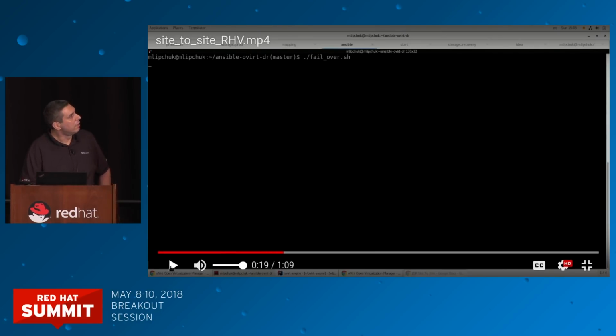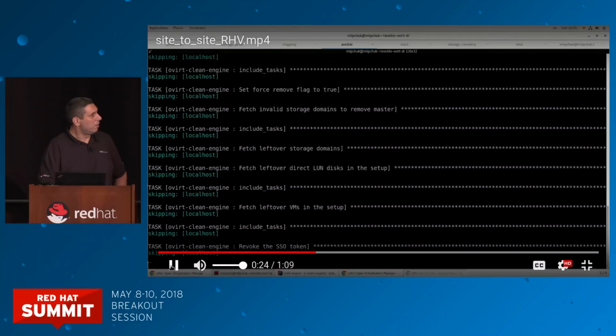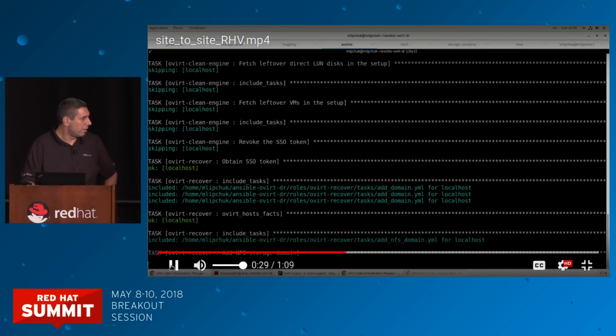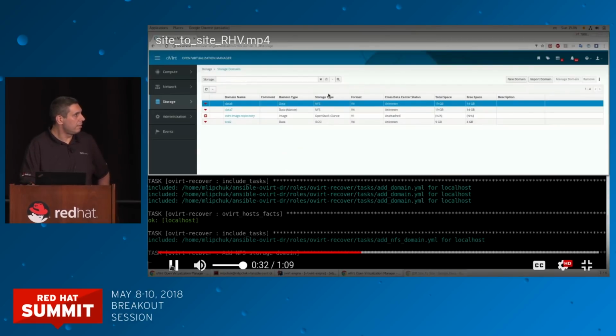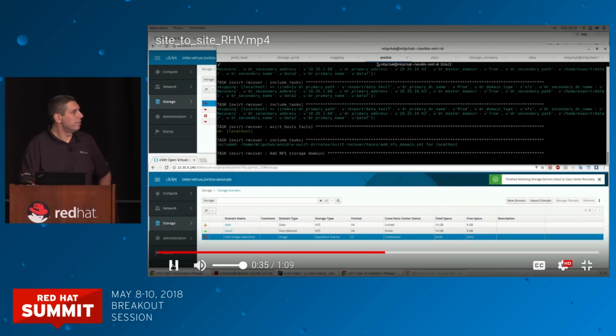And now you can see that all we're doing is running a simple failover script, which is being powered by Ansible. Let's see how that looks like. What's going to happen is that Ansible is going to attach the storage domains, and this is what it's trying to do right now, to the secondary site. And this is the main site. You can see that it's currently down, and the secondary site is starting to activate. You can see storage domain being activated right now.